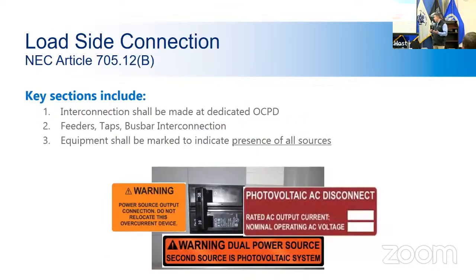For load side connections, like I mentioned, many times you'll see situations where the labeling is not done correctly. You want to make sure that all the labeling is correct. In this specific situation, it's showing that there's another power source. You don't want to relocate the breaker. That's a back feed breaker, and then it has the PV disconnect information. You want to make sure all that's there.